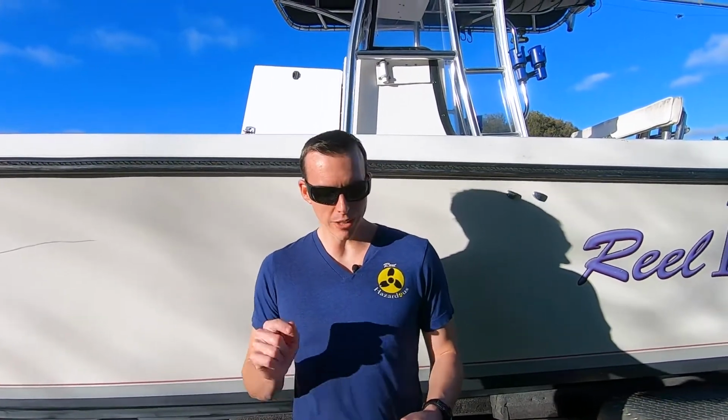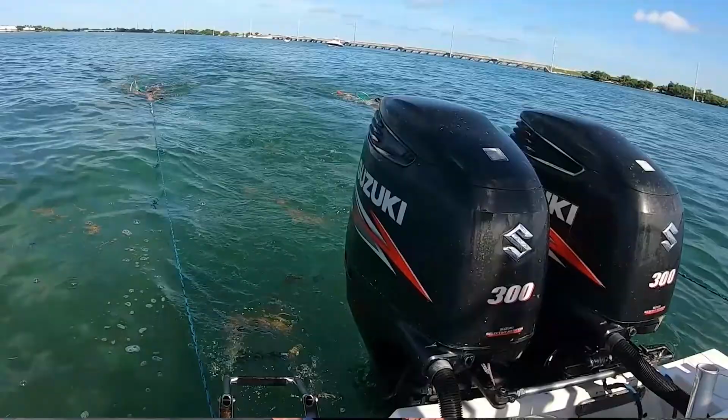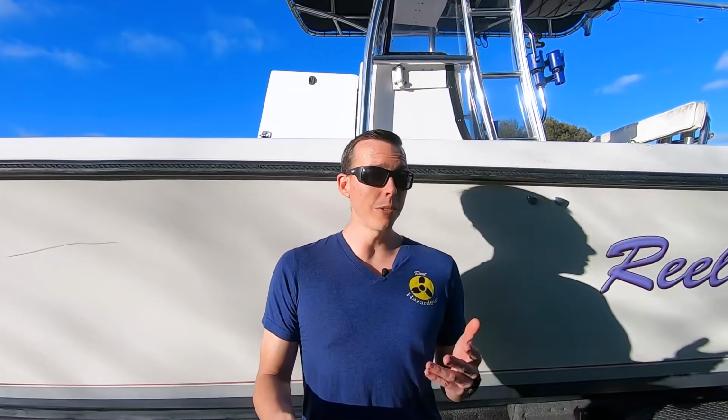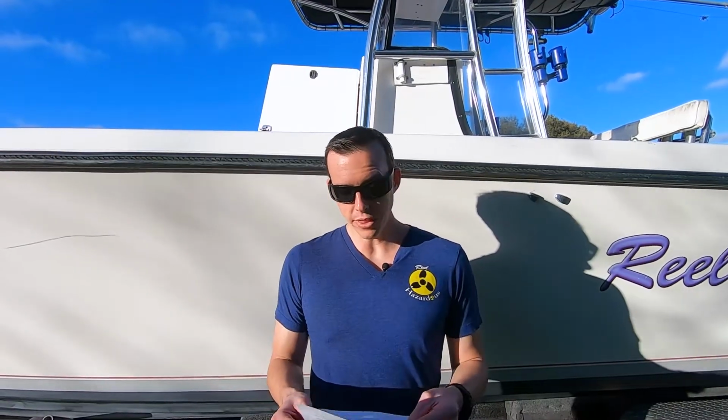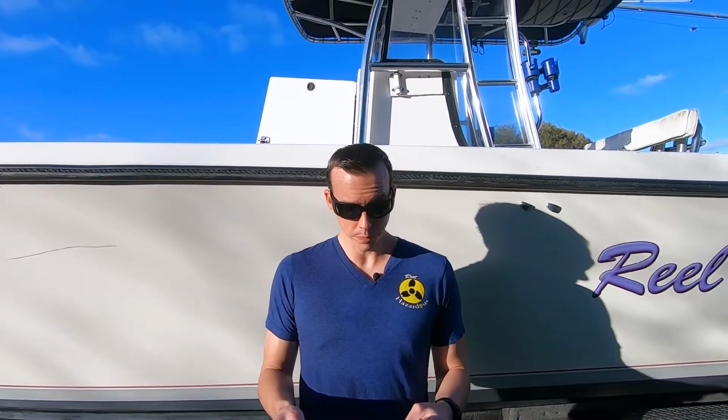Now, your boat also needs maintenance, those annual maintenance for your motors. For R300s, you can buy a maintenance kit for $309.95 per motor, last I checked. So in our case, we would need 2. But according to the manual, some of these things you don't need. They don't have to be replaced every year, just inspected. For example, spark plugs. Those are something you inspect. If they need to be replaced, replace them. But you don't necessarily have to do it every year, and that kit does come with it. So you could kind of parse it out and lower that price.